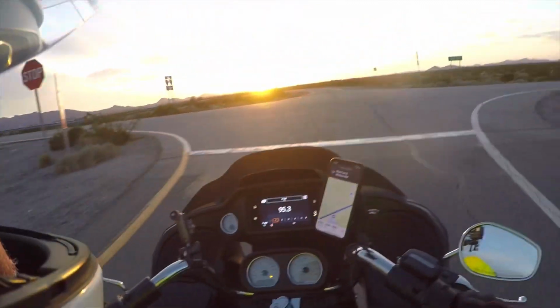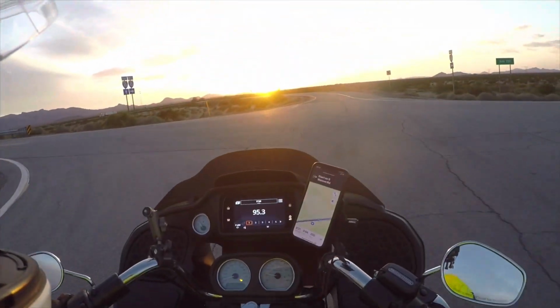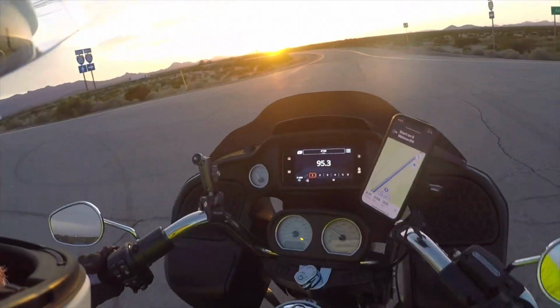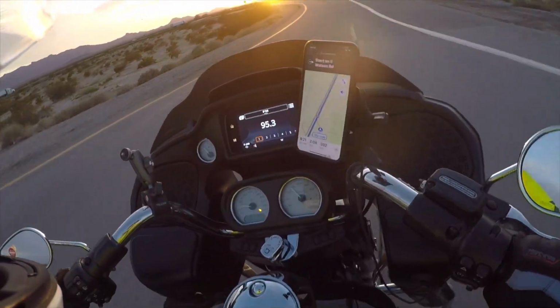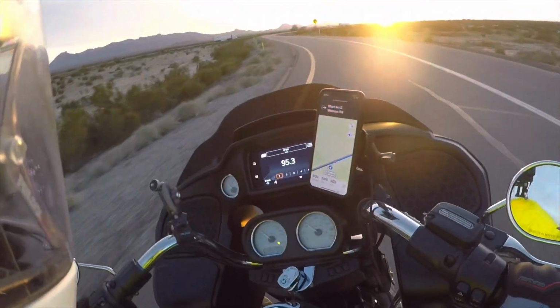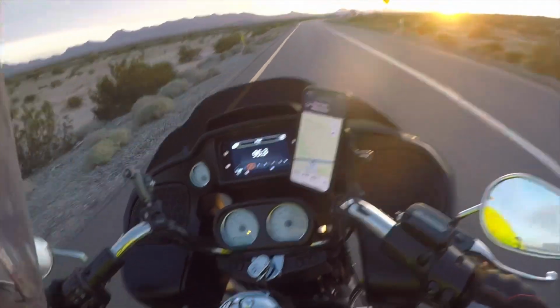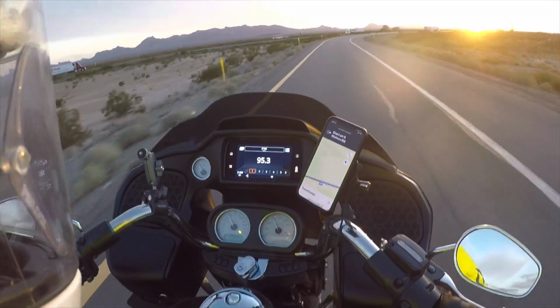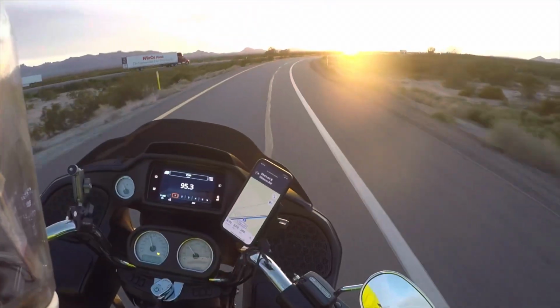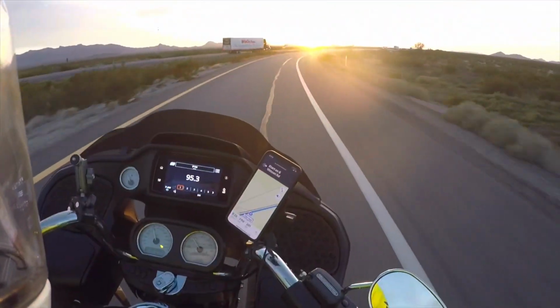And one of the major things is basically the fuel range that was showing. And I've heard that the last part of the tank goes pretty quick on this, so I thought I'm probably not going to make it. And I really don't want to be stuck on the side of the road.